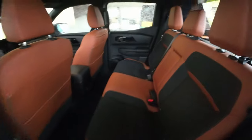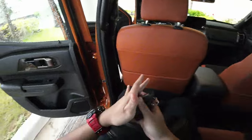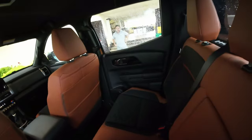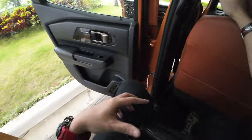Ooh, pretty fancy with its orangeness. Wait, one quick test of the recline. Not bad, not bad. Is it reclinable? Oh, it looks like it's not reclinable. I'll confirm if it is. But the angle is okay. I wish it would be a bit more reclined, but it's good as it is. Okay, let's go to the driver's seat.